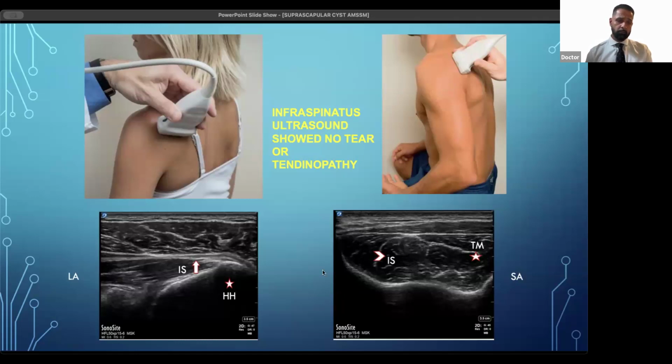The transducer is then turned 90 degrees, and at this point we'll evaluate the infraspinatus and teres minor. In long axis, the infraspinatus muscle should be nearly twice the size of the teres minor over the scapular body, with normal muscle appearing relatively hypoechoic compared with the hyperechoic tendon. Again, these are the images in long axis and short axis right here, and I've labeled the structures.